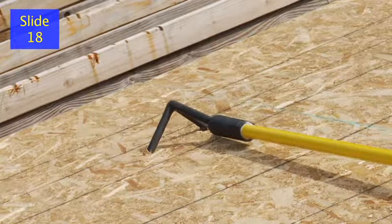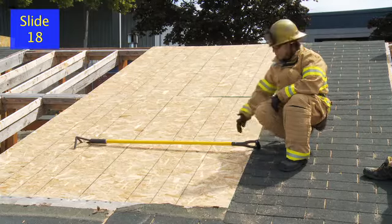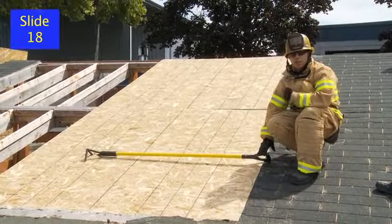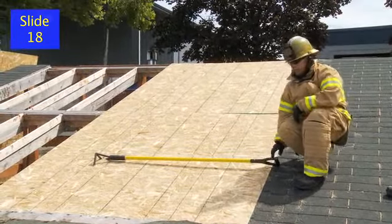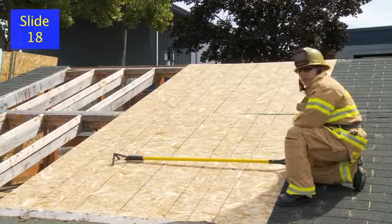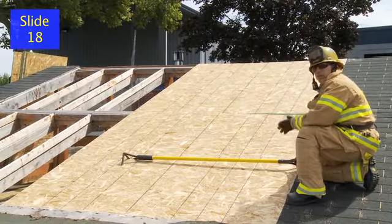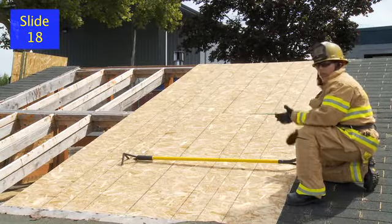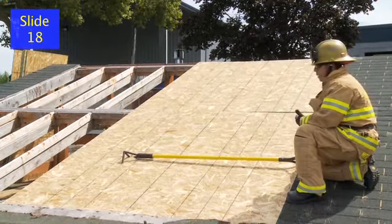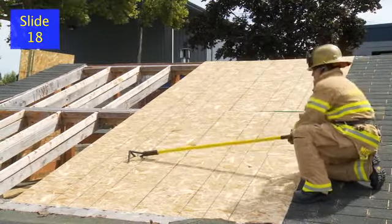What that does is it gives me a stable platform to operate from. Once this is buried in, the person with the hook should be the second person up. First man up on the ladder will be your sawyer with the chainsaw. Basically what I'm doing is creating a stable platform for that sawyer to make the cuts. The great thing is it also gives me the ability to move up and down to make the hole larger if I need to. That's just working in conjunction with your sawyer. He just steps over, takes the weight off the tool, and then you just slide it up.